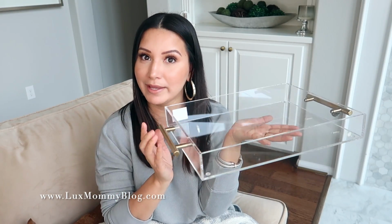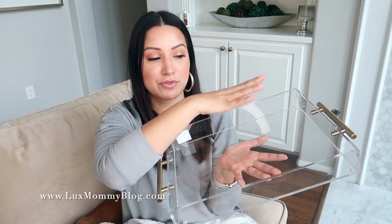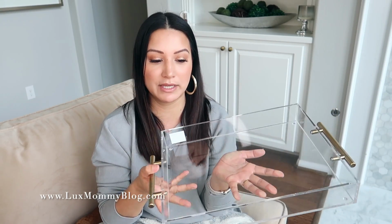So the next home favorite that I wanted to share with you guys is this acrylic and gold tray that I found. So it actually comes in a few different sizes. This is the smallest size available. I plan on ordering the larger version to go on our ottoman so that I can put the remote controls and maybe a nice flower, or maybe like a decorative book or something, because I just think this is so chic and elegant. This size is perfect to go on a shelf.